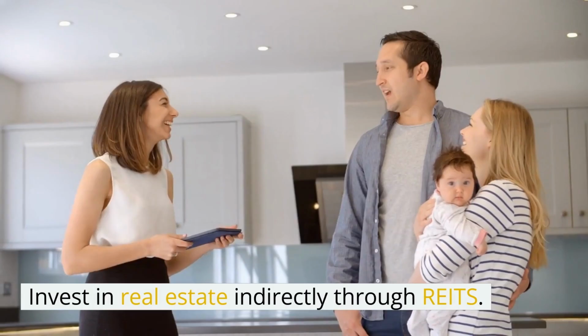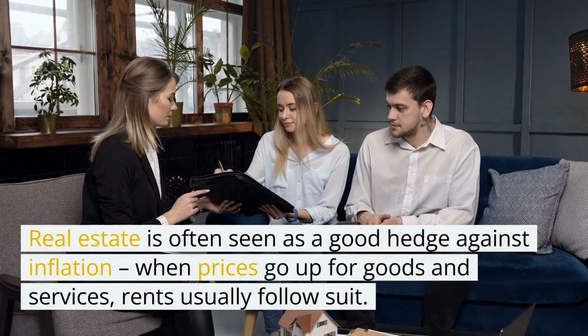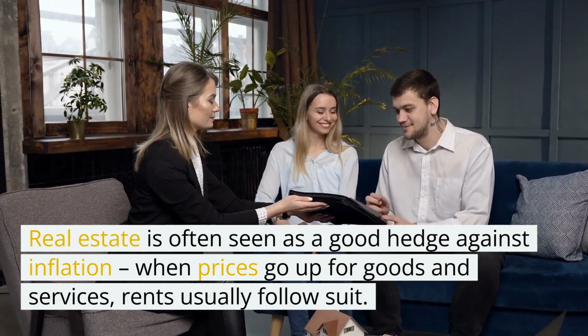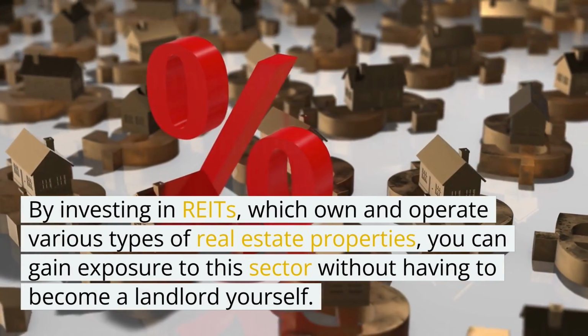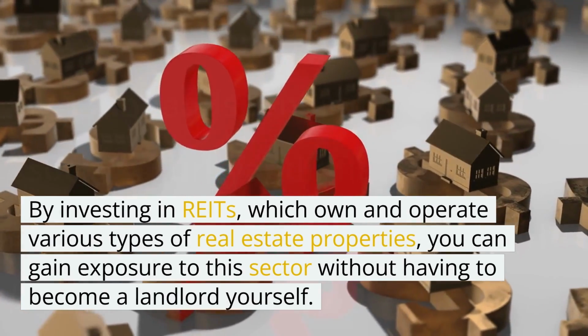Invest in real estate indirectly through REITs. Real estate is often seen as a good hedge against inflation. When prices go up for goods and services, rents usually follow suit. By investing in REITs, which own and operate various types of real estate properties, you can gain exposure to this sector without having to become a landlord yourself.